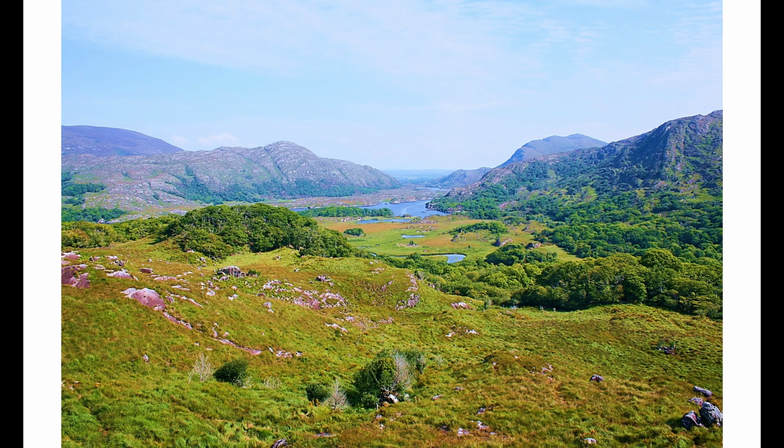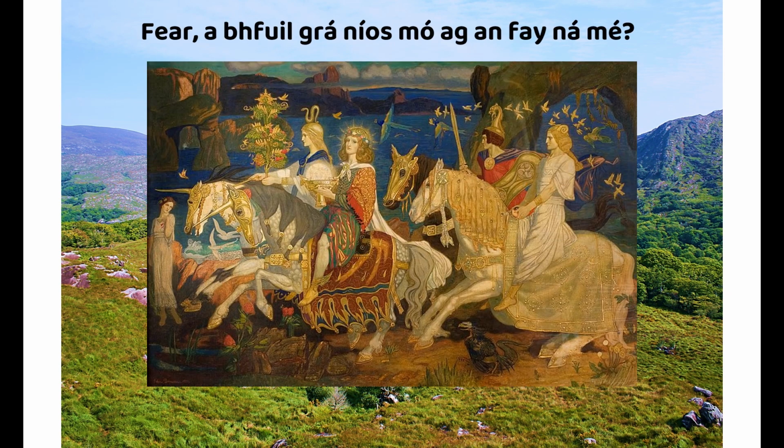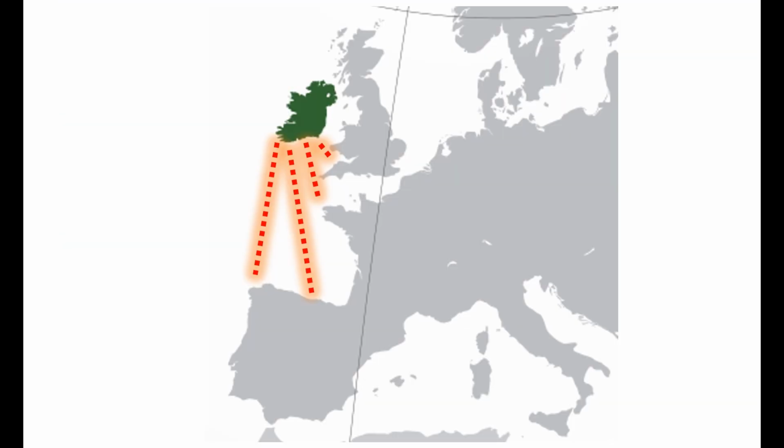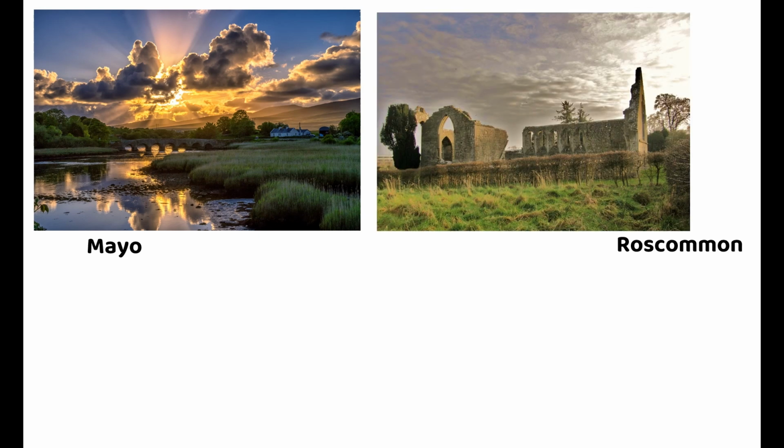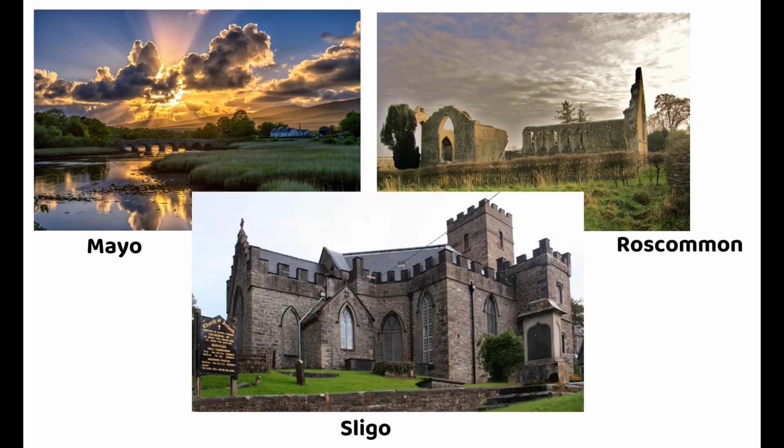Today, Munster is famous for being home to a lot of tourism and Irish mythology, and I don't know, the Fae, but has also played a big role in connecting Ireland to the rest of Europe because of its prime ocean access. Last is Connacht, the western part of Ireland. Connacht has all sorts of silly named places like Mayo, Roscommon, and Sligo.